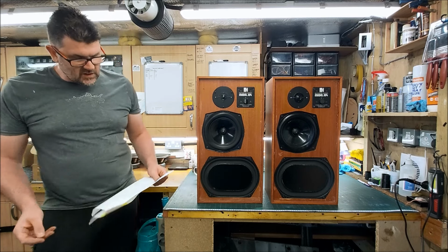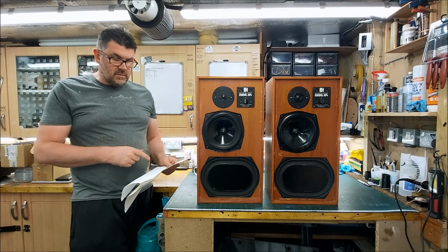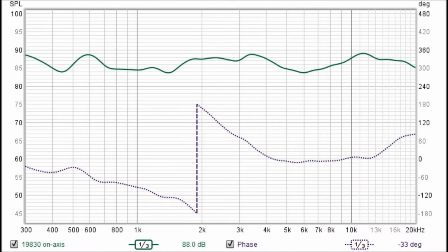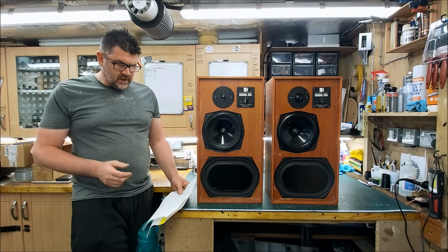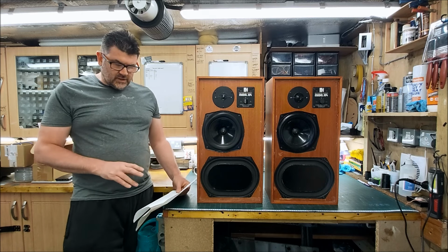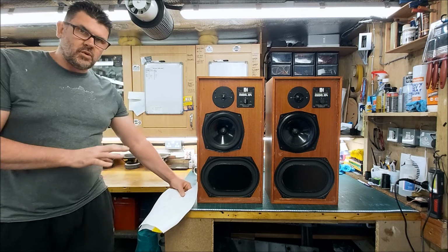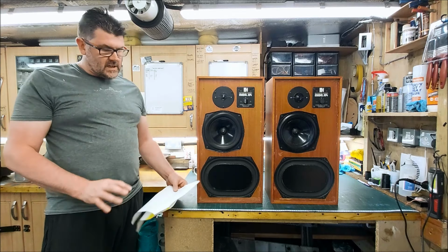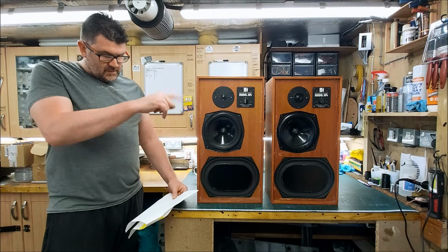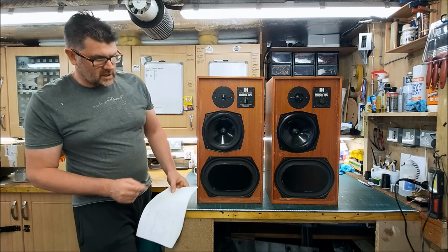On axis, not too bad. I'll put in the on axis measurements now so you can have a look. Yeah, so this one's not particularly smooth. There's quite a lift between about 1500 hertz and 4 kilohertz, which is probably going to make these sound a bit bright and shouty. That shouldn't be there, so I need to have a look at that. There's also a nasty little lump around 600 hertz as well, so I'm not too sure what's going on there.